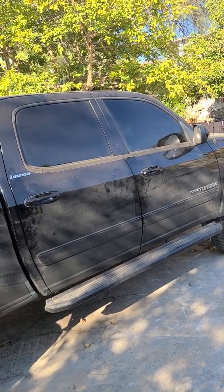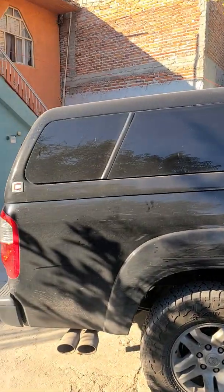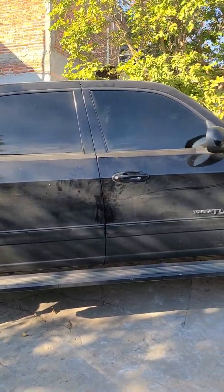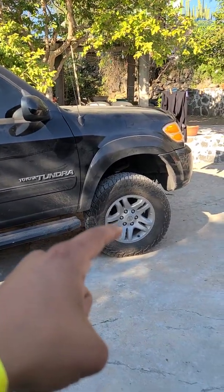The squawking from the front suspension has gotten less, but it's still really annoying and embarrassing. But other than that, the truck has been great, getting the job done, and hopefully we'll be back in Georgia in one piece. My other complaint, though, is the brakes.